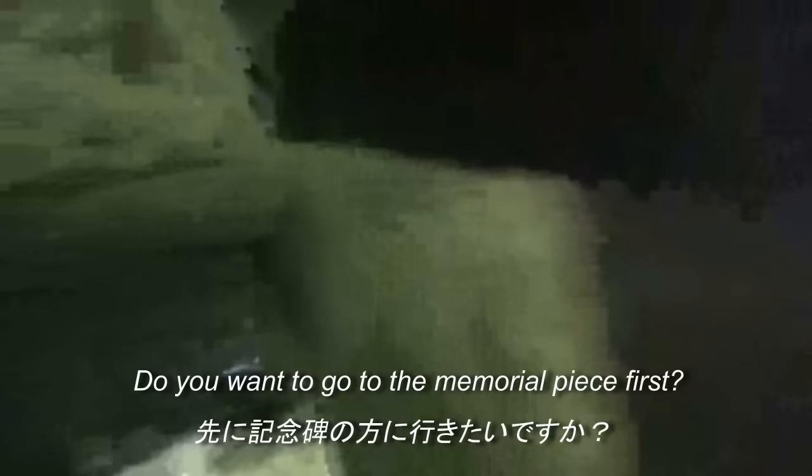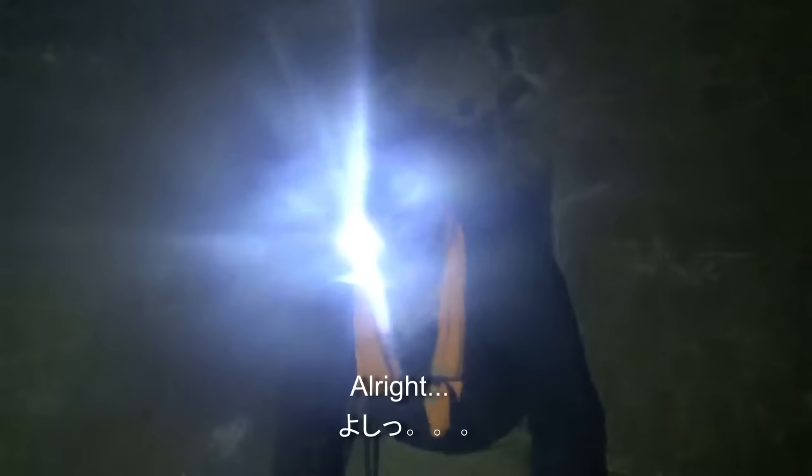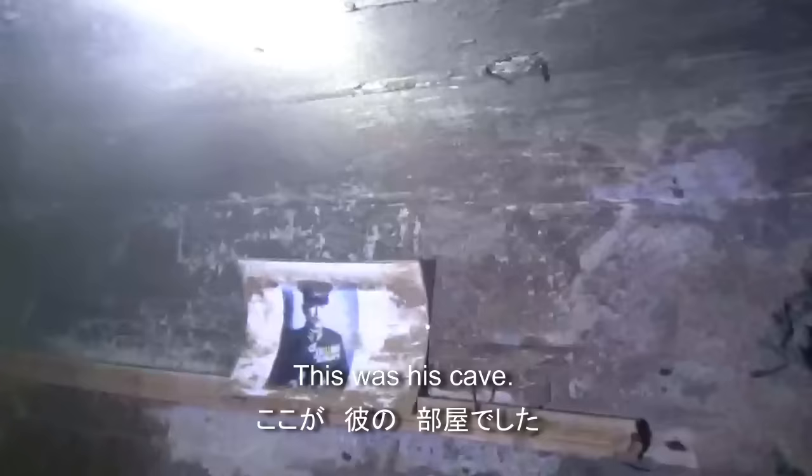Do we want to go to the memorial piece first? Yep. All right. So you can see we're in the first section of the cave here. It's all been concreted. It's a little warm. Go into the next section here. You can see a little shrine right here. This is for General Kuribayashi. This was his cave.